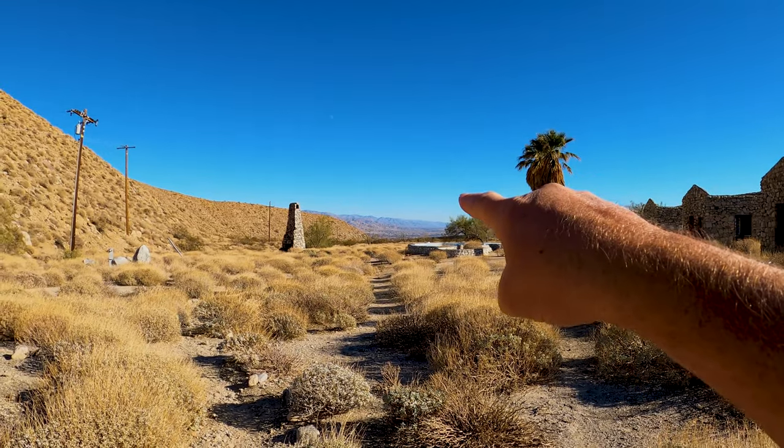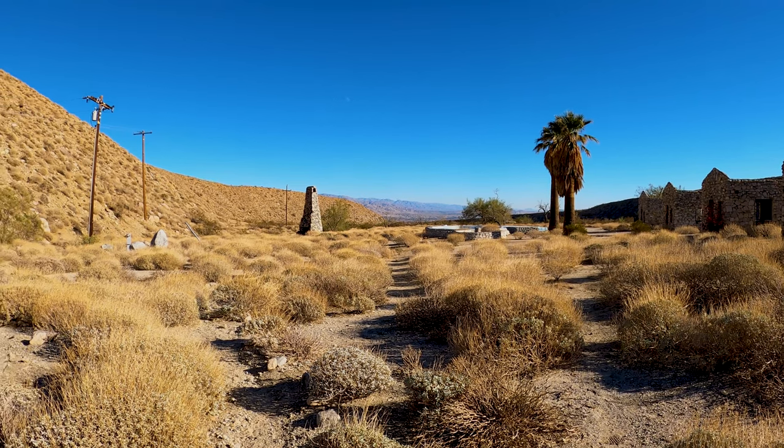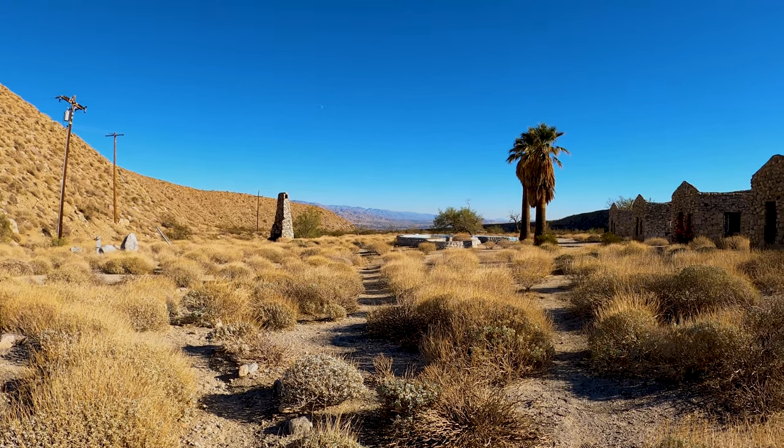You can see way off in the distance that is Palm Desert. And that's about where we are with our camper, working at the KOA.